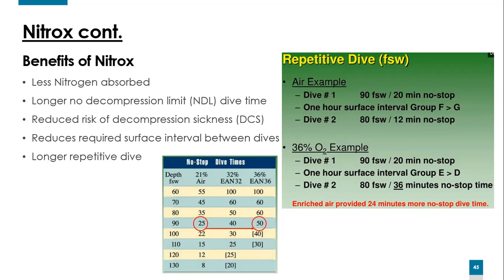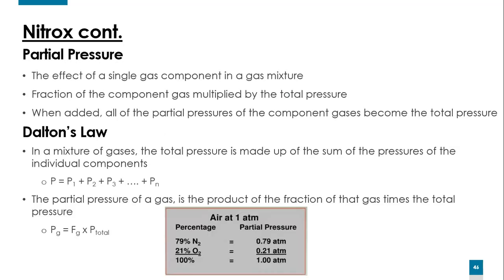In the chart here in the center, you can see your no stop dive times, a comparison between 21% air and your 32 or 36% mix. Looking at a depth of 90 feet on air, you're allowed about 25 minutes, whereas on 36% nitrox, you're allowed 50 minutes. Again, that's the lower nitrogen on-gassing rate. So those are your differences there.